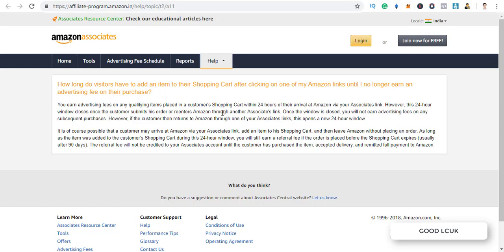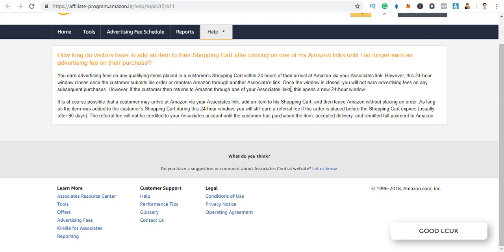Okay, but there are two conditions. If he is going to click any other link, click any other associate link, any other affiliate link, then you will not be get paid. Okay, because on that time the cookie will be transferred to that link. Okay, and also if the window is closed, basically the 24-hour cookie is for only the one window. Let's say if I click to your affiliate link and if a window will be opened, and if I am going to cancel that window, I'm going to reopen the Amazon, then probably you will not be get paid.